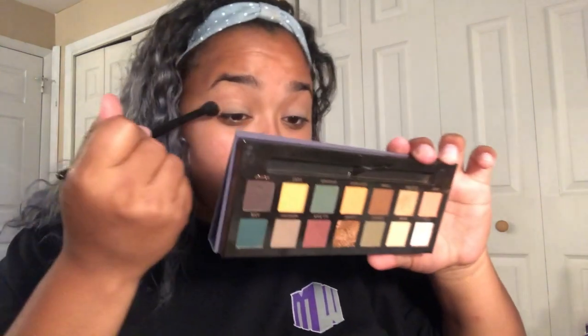So next, let's find a good, like, what do I want to do? I don't even know. I don't want to use Electric. I want to use Adorn because that's my baby. Okay, so then I'm going to take my e.l.f. blending brush and I'm going to take the shade Roxy. Oh, yeah, Roxy. Or do I want to take New Wave? Okay, I'm going to take the shade Roxy. Look how much powder. And I'm going to put that in the crease.